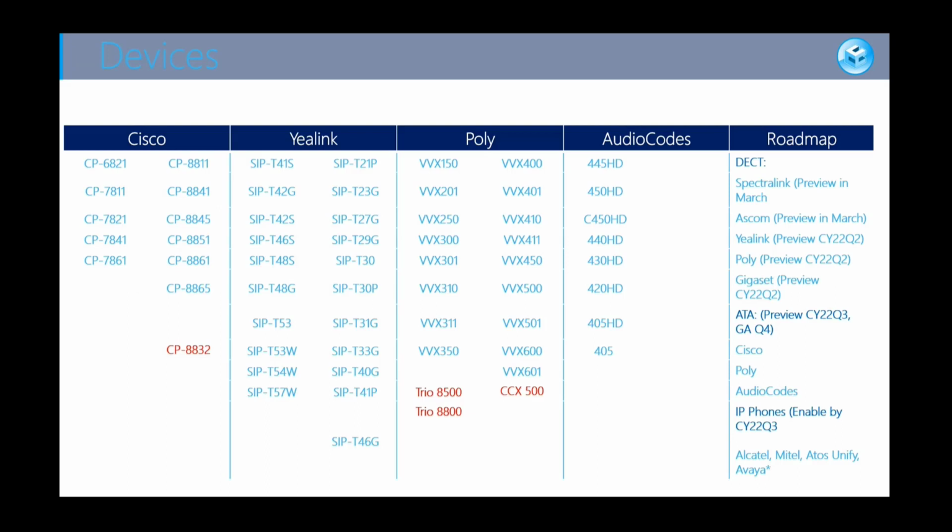I don't know if this is updated. I think this is a few months old. If you look in our docs, you'll actually be able to see the updated list. But this is just to show you some of the devices that are available. So we have some Cisco, Yealink, Poly, AudioCodes, and then on the roadmap, DECT is in the works.